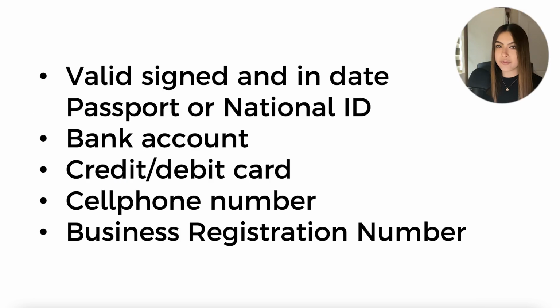Now, we're nearly there, but before we get started, there are 5 things you'll need to hand for the sign-up process. So, a valid ID or passport. Make sure your ID is in date and signed with your signature. When I applied the first time, my passport was not signed, and that was the reason I got rejected multiple times. So I signed the passport and then I got approved.